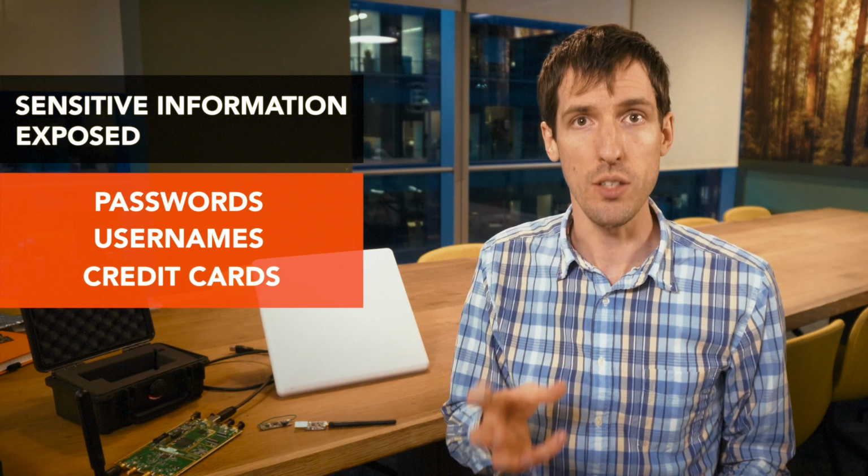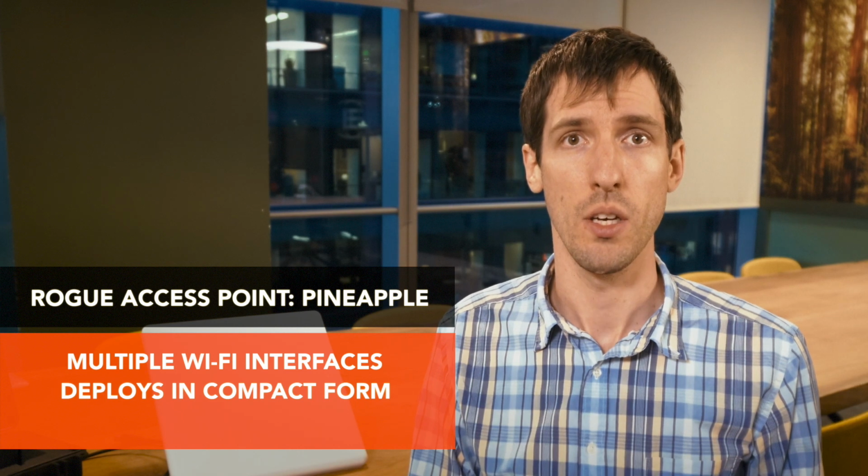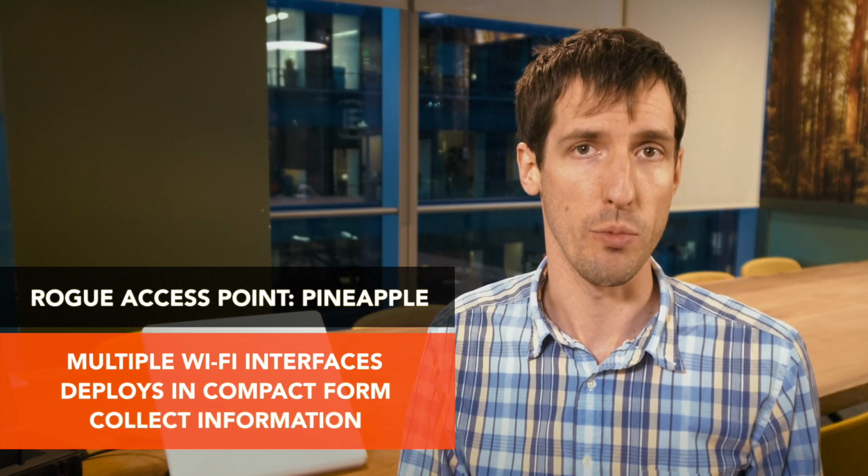And it's actually very easy nowadays to create a rogue access point by purchasing particular devices. One popular one is the Pineapple, and that comes with a complete software stack and multiple Wi-Fi interfaces, allows you to deploy it somewhere in a compact form factor, and then collect this sort of information.